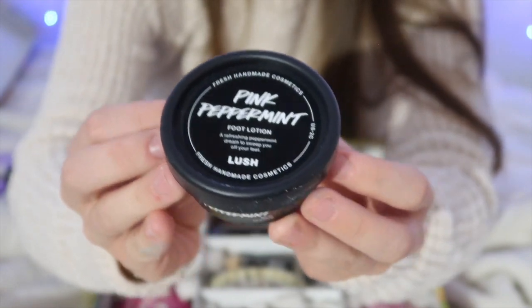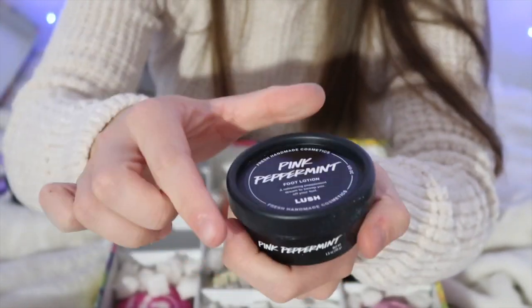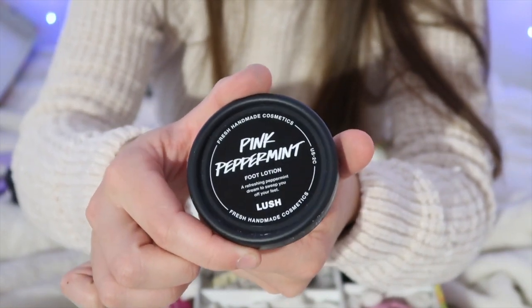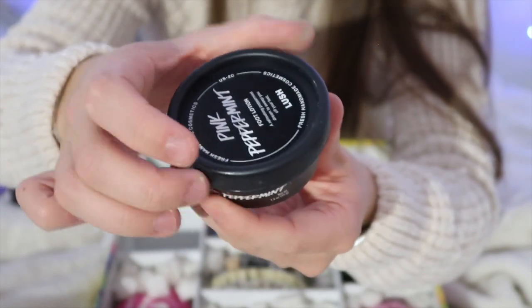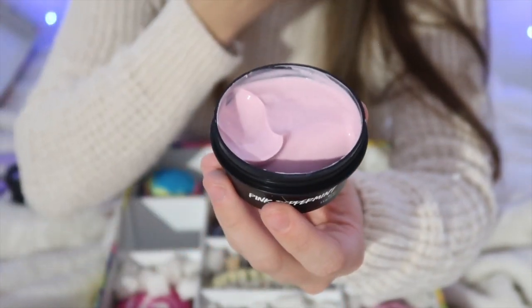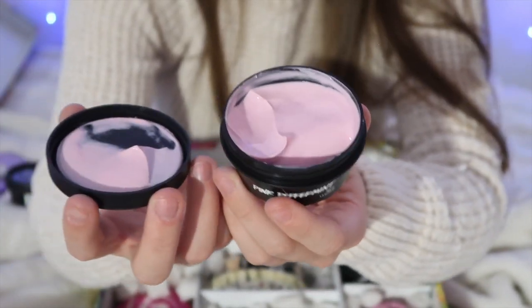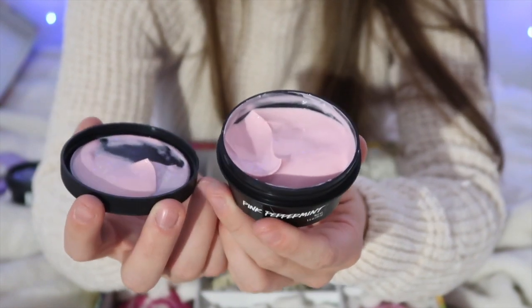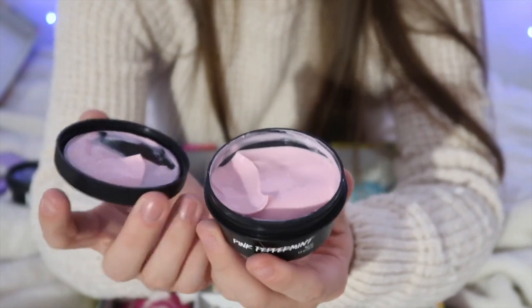Next we have the Pink Peppermint Foot Lotion. Now this is a product I've actually never tried before. This is a 1.5 fluid ounce tub. Oh my goodness. Bright pink. It's a nice peppermint scent and almost smells like a vanilla peppermint or a very sweet peppermint scent. Sort of reminds me of peppermint ice cream.